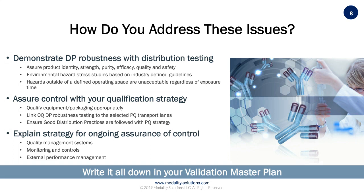You also have to make sure you assure control with your qualification strategy. By doing that, we recommend doing equipment and packaging qualification appropriately. You have to link any drug product robustness testing to your selected performance qualification transport lanes. And then you have to ensure good distribution practices are managed and you're following your PQ strategy.